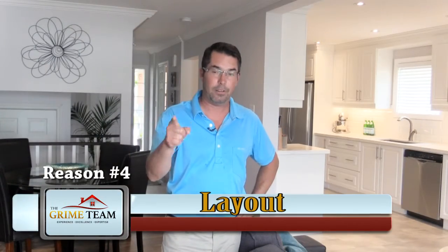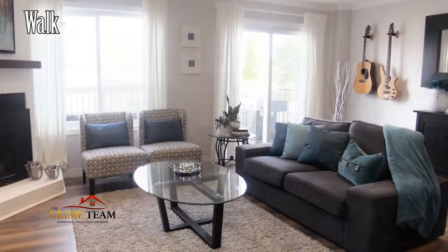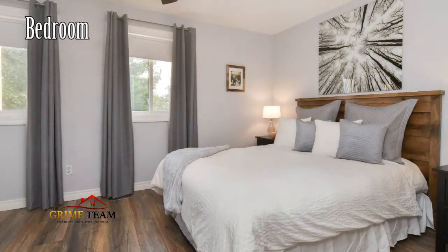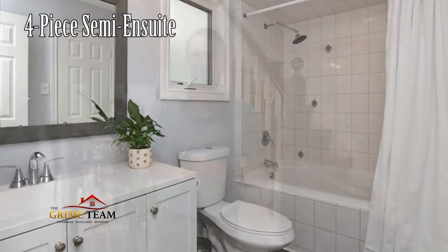The main floor layout of this house is awesome for entertaining. The kitchen is open to the living and dining areas and walks out to a gorgeous deck overlooking the backyard. The main floor laundry is super convenient and located just off the kitchen. Upstairs we have 3 bedrooms, and the master bedroom is a great size, featuring a walk-in closet and an updated semi-ensuite. Now let's get to reason number 3.